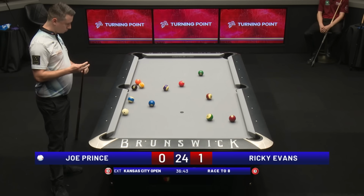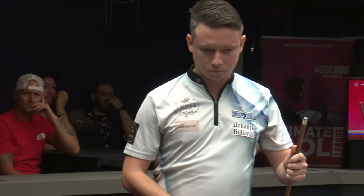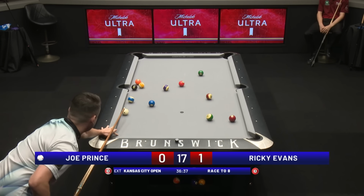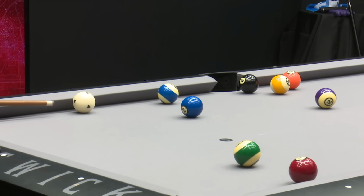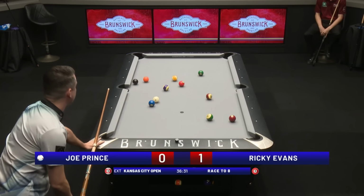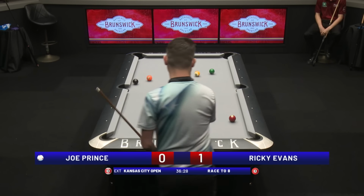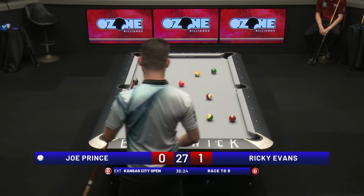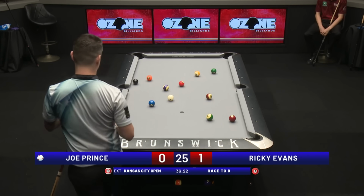And that's really the meat of the rack, if you will. The only real cluster after that monstrous break from Joe Prince. And look at this result. Yeah, great shot there from Joe. Fantastic stuff from Joe Prince.